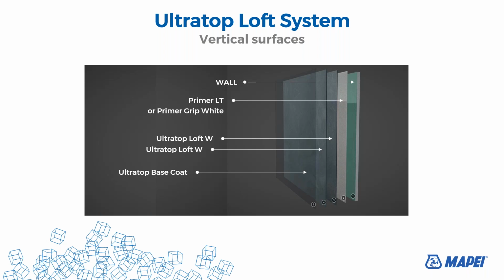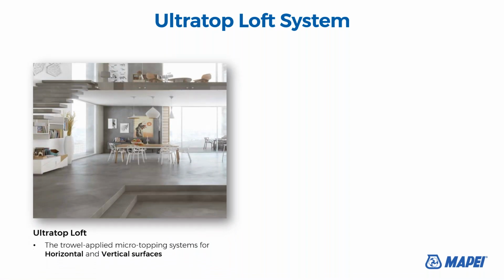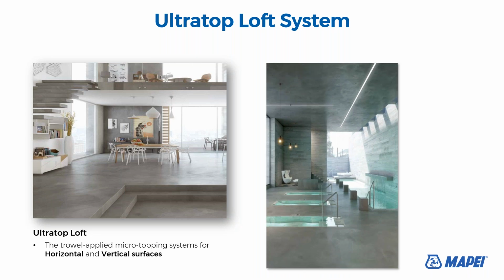But for sure, in order to seal the surface and protect the surface from spilling of liquid and other products, we always need the Ultratop base coat as a primer for the finishes, MAPEI Floor Finish 58 or MAPEI Floor Finish 630. Ultratop Loft, we have two beautiful pictures here that will open, I hope, a lot of questions.